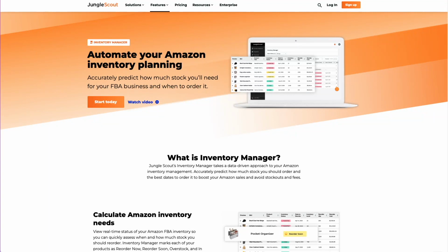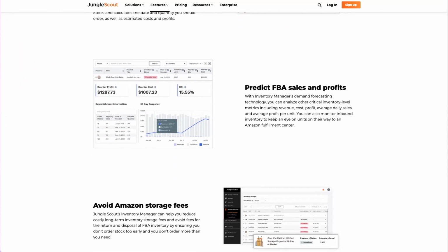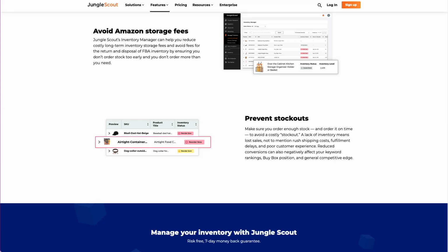Staying in touch with your supplier to see what their lead times are throughout the year will also help you manage the slow and peak times of the year. You can also use software like Jungle Scout's inventory management system to help notify you when you're about to stock out. The inventory manager calculates your inventory needs in real time and will calculate when and what quantities you need to reorder so that you don't run out of stock.